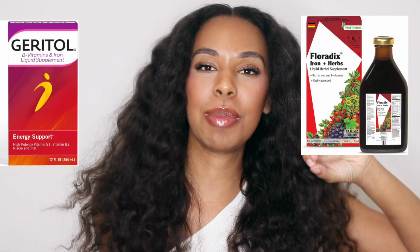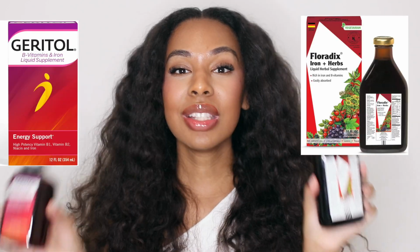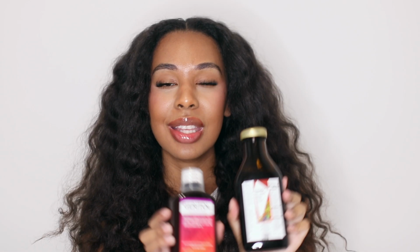So today's video, I am going to be giving you guys another Geritol update, but today's video is going to be Geritol versus Floradix. So these are both iron supplements. Disclaimer, please consult your doctor before taking any type of iron supplements. You may not need to take iron supplements. I take them and they've been great for my life because I always suffered from low iron. But if you do not have that problem, you do not need to take it.